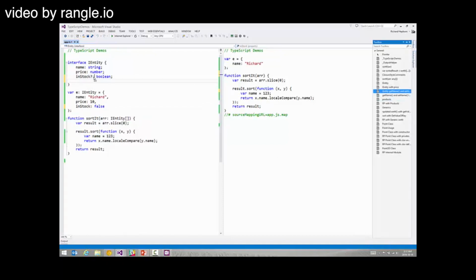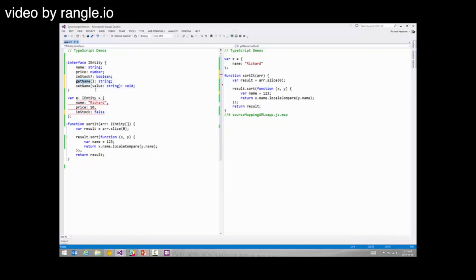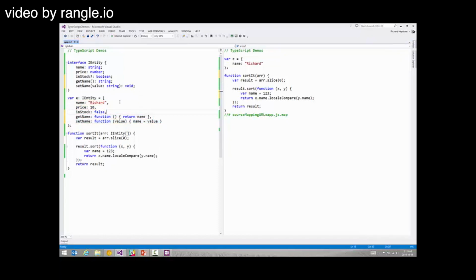So let's just drag that over there. Let's define that this iEntity must have a getName method that returns a string and takes no arguments, and has a setName method which takes a value and returns nothing. Now I can see down here, because these are not optional, that again, this object literal is not defined correctly. So what we need to do here is define those functions. In the interest of time, I'm just going to drag a couple functions in here, and I can see now that I've specified the implementation of those functions inside of this object literal.